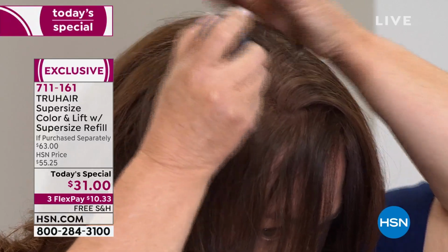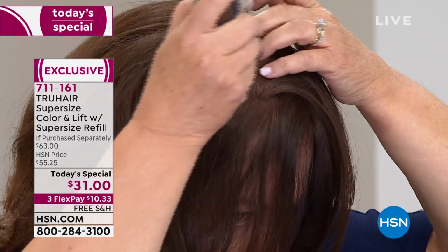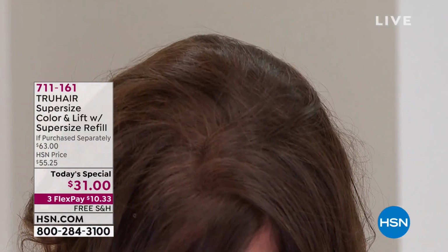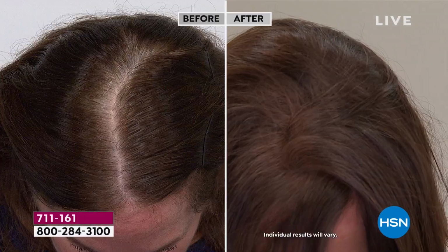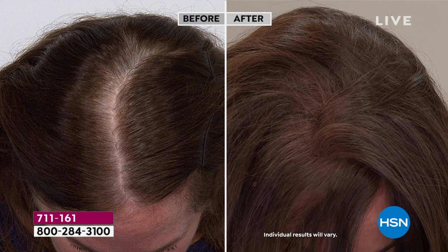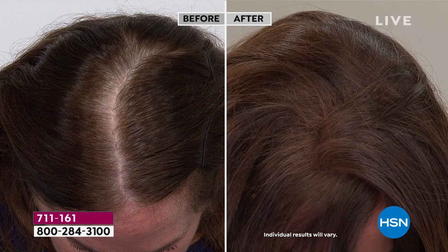We're gonna take care of it all in the privacy of your own home with something that is so blendable, so natural, that isn't messy, isn't sticky, isn't tacky. This is not like any other root cover-up. This is something that's gonna look natural and has thickening fibers.